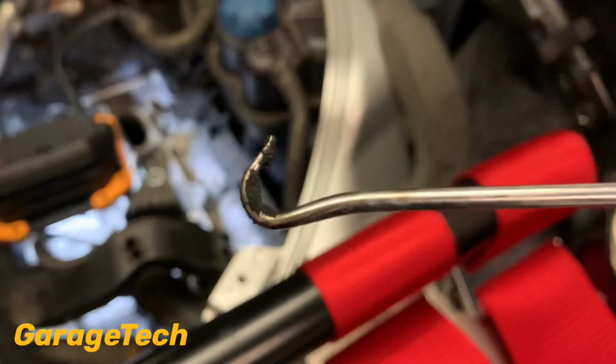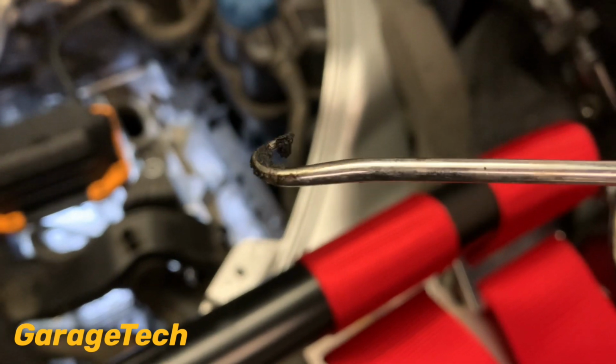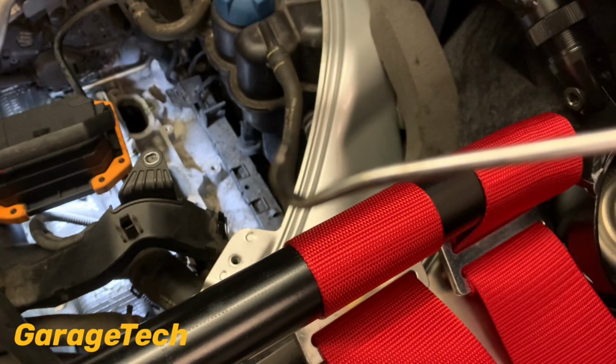Okay guys, so that was just an example of the type of carbon buildup you can get on a direct injection engine.